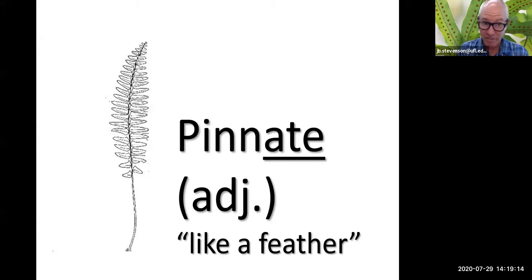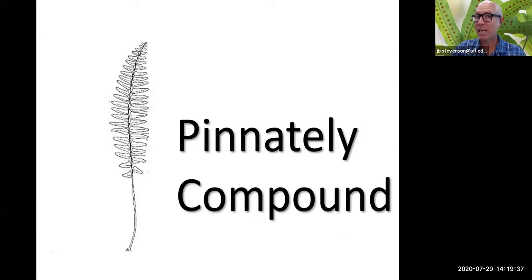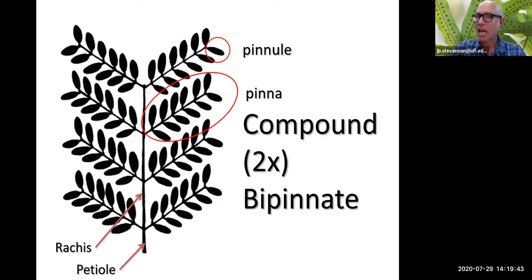So the adjective for a fern leaf that is divided like a feather is pinnate. This is a pinnate frond. This frond, this leaf, in fact, this blade is pinnate. It's pinnately divided. It's divided like a feather. It's pinnately compound. Okay? I'm apologizing in advance because it gets a little bad, because sometimes fern fronds can be divided twice.